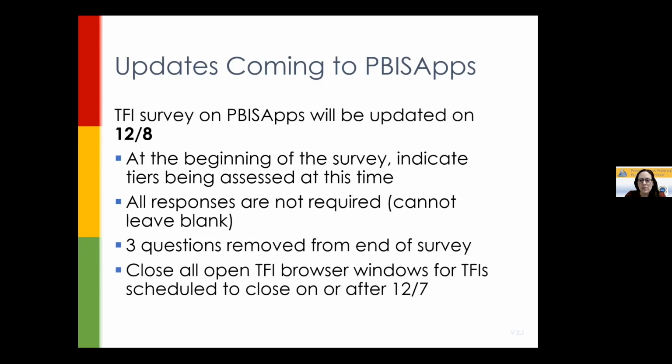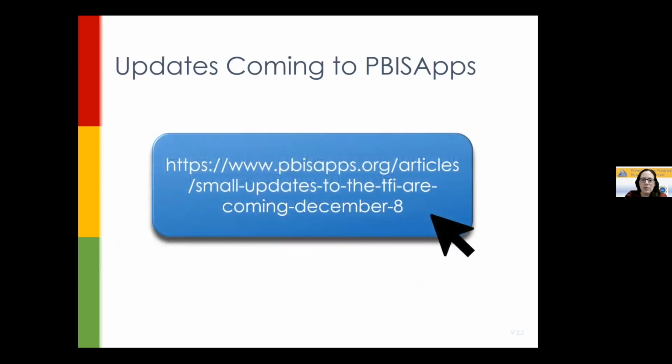The key thing for you to know is that if you have an open TFI assessment window in PBIS Assessments, close your open TFI browser window on your computer. That is, if you have an open assessment that's scheduled to close on or after December 7th. Just close your browser window on your computer, and then reopen it again on December 8th, and you'll be fine and ready to go. If you need more information on this, this link is available here, and that's where all the details about the updates are.